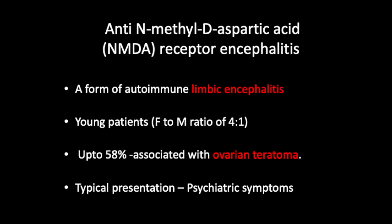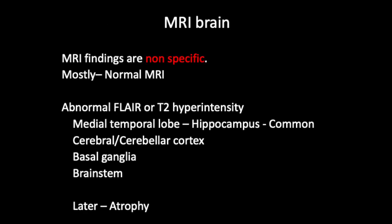It is a form of autoimmune limbic encephalitis which is seen in young patients, females being more affected than males. It is usually associated with some kind of a tumor, mostly ovarian teratoma. The typical presentation is of psychiatric symptoms, but the patients can have varied symptoms. MRI findings are usually non-specific.